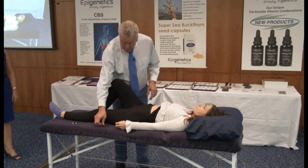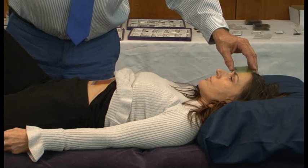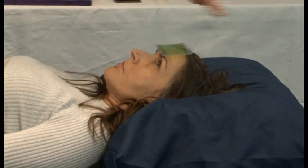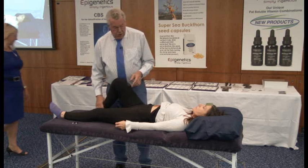So what we're going to do is go to the lever. Okay, now we're going to take us through the different eye positions. So just follow my finger to the left and up. So let's do the nutrition first. So she strengthens to nutrition.